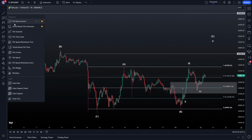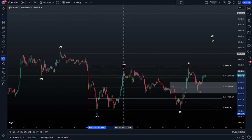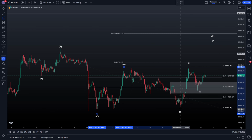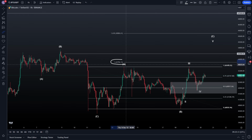Now, why do I think so? If we take the trend-based Fibonacci extension tool over here, and we start at the beginning of wave A, which is over here, drag it towards the end of wave A, then we drag it back towards the end of wave B. Now, a very common target for wave C is either the 1-to-1 Fibonacci extension or the 1.618, right?